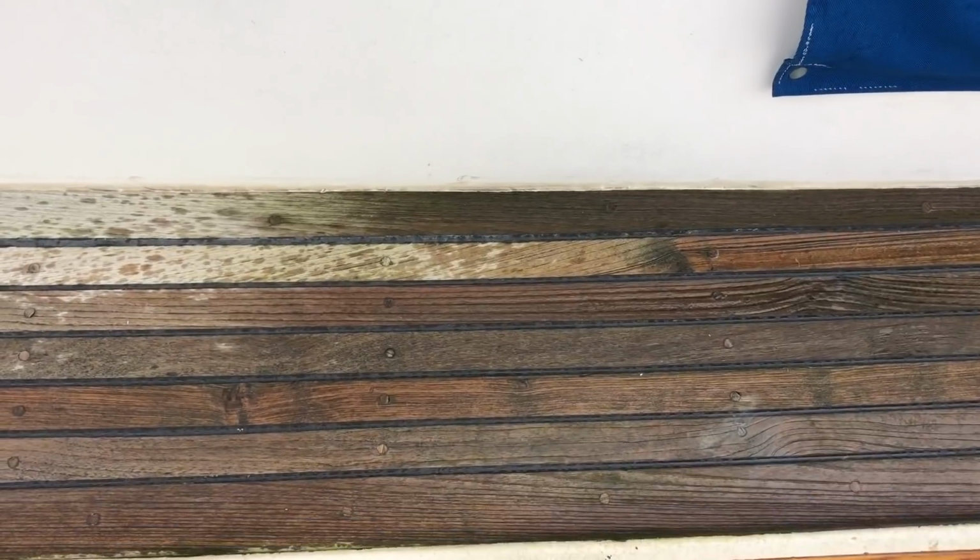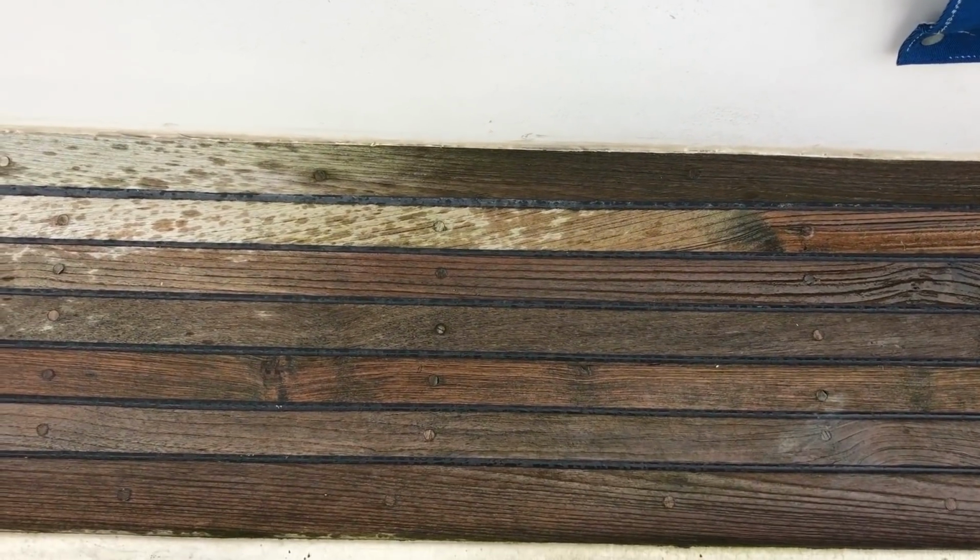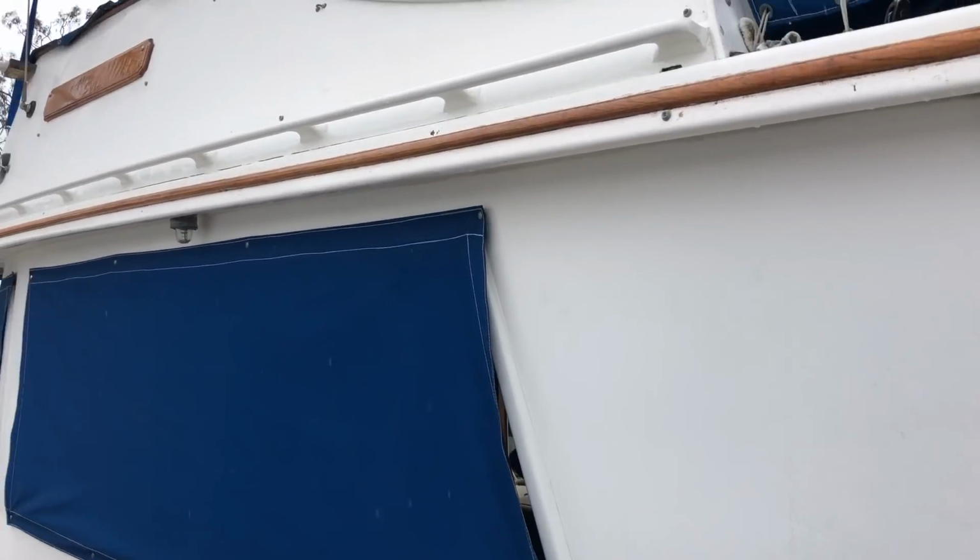Boat is starting to look like all the other neglected vessels here, Marina. Got green stuff growing on my decks. Got all these little black things growing all over the house. Let me get that all cleaned off, buffed, and fresh wax applied in the coming weeks. Ooh. This is the dirtiest the boat's ever been in the time we've owned it.